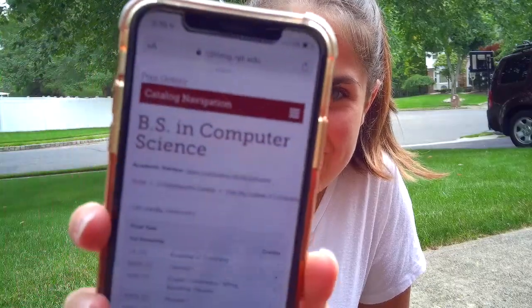Oh, hi, I didn't see you there. I was just checking my course catalog on the NJIT website. Look how fun! Some things could vary because that's very general, that's for everyone, so some things could vary for you specifically. Applied math and computer science have very similar course requirements, so it was a bit easier for me.